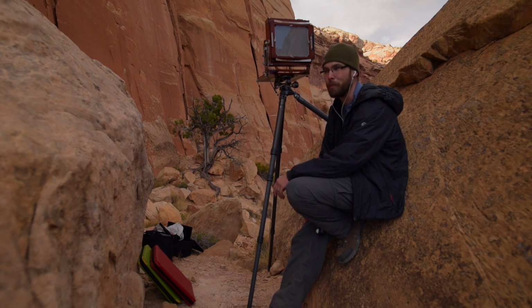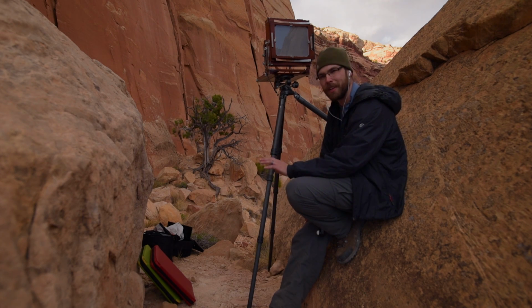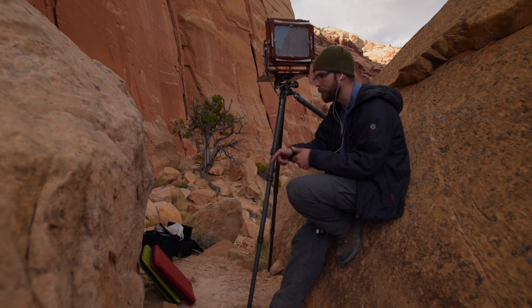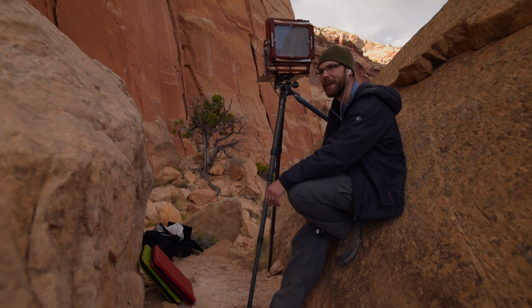I was actually thinking it would be till probably next Monday or Tuesday that I'd be able to shoot some film. So it's always a good psychological start to a trip when I can get that film exposed. Now I have a little less weight on my shoulders. Well, I will have more weight on my shoulders when I pack this up and head back to my truck, but you know what I mean. It's a bit of a relief to expose the first sheet of film on a trip.